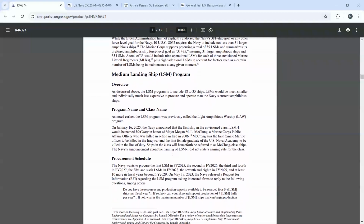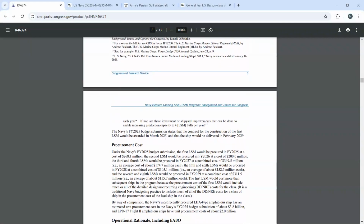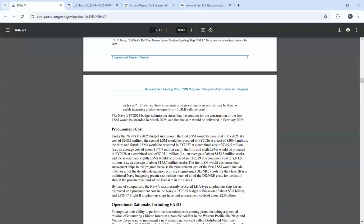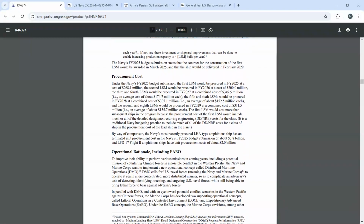Get a quick overview. Now, the concept of the vessel is based on the Marine Corps' idea of what they call distributed maritime operations, which is basically the idea that if we spread everything out and we're fast enough, you can't kill us all. So that's what they're going for with this vessel here. So the Marine Corps wants a ship that can move around a lot of equipment onto the beach fast, and then pack up and head out. So that's a quick rundown on the idea behind the ship.